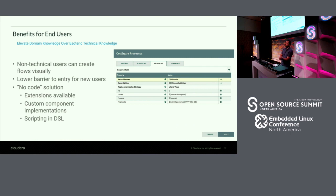I put that in quotes because it is extremely extensible. If you're comfortable writing code, if you want to do something that's not handled by the framework out of the box, we have a number of ways for you to expand that functionality very, very easily.